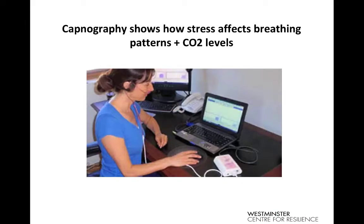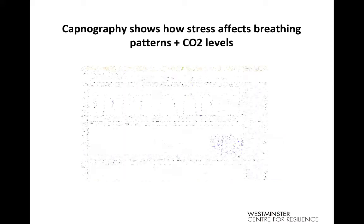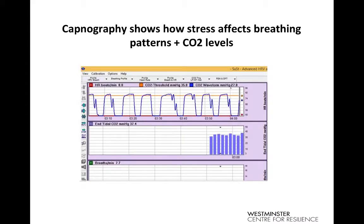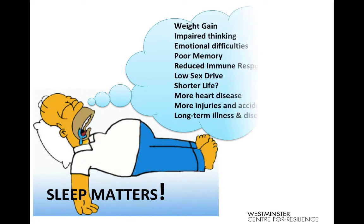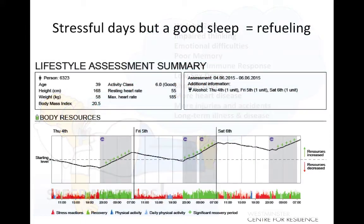As well as giving you the kit when we first see you, we do some breath testing because stress affects breathing patterns and CO2 levels, and we can tell something from the readings about how you respond to stress and how you recover. It's important to know how well you sleep. People, generally speaking, underestimate poor sleep, but poor sleep is correlated with lots of health risks, and so we're keen to help you improve sleep if it's not good enough.